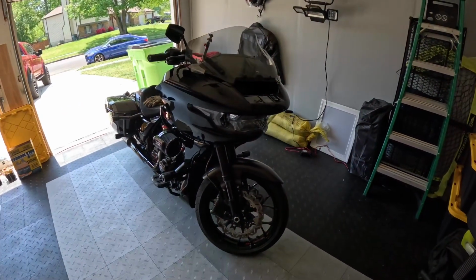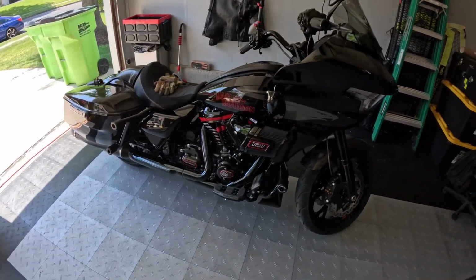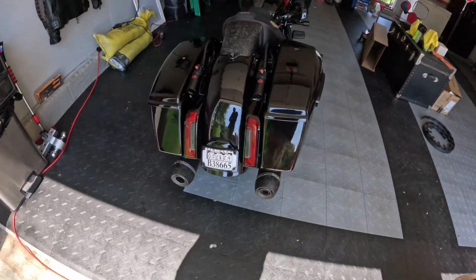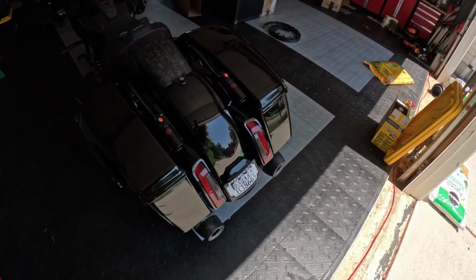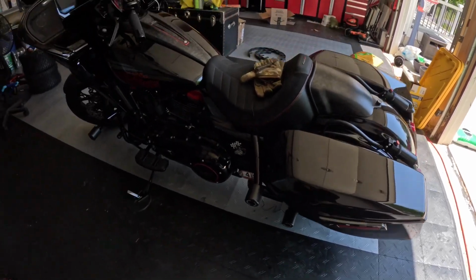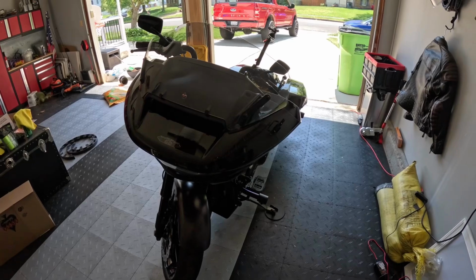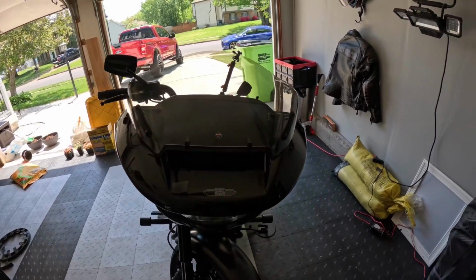All right, folks. So this is going to be a video on why I switched from my 2018 to this beautiful Harley Road Glide ST. CVO ST, sorry. She is absolutely beautiful. If I put the custom dynamics plate holder on, put the rear crash bars, or as Harley calls it, saddlebag guards. I had the 10-inch Harley windshield, and now I just put this Clockworks 12 tint sport.